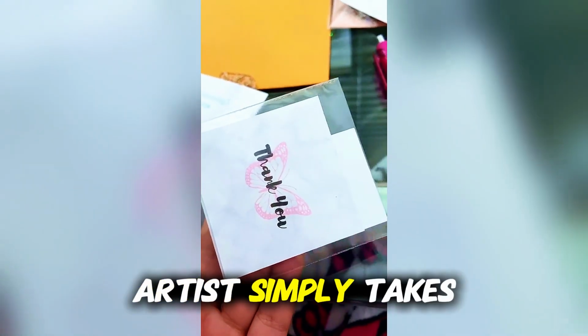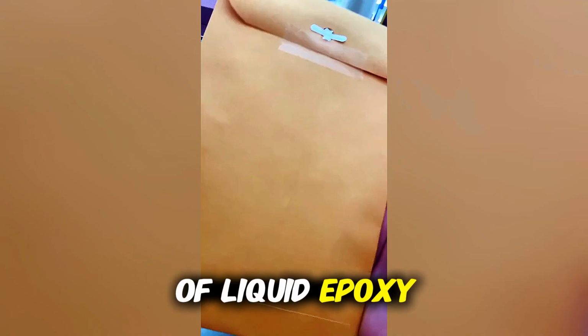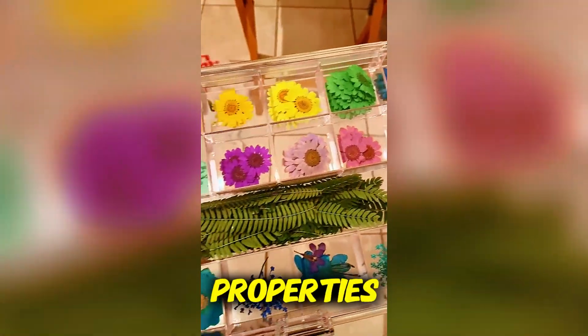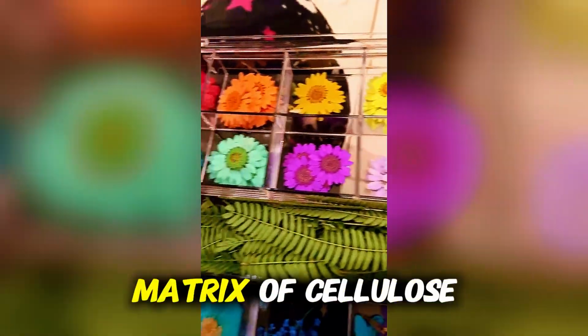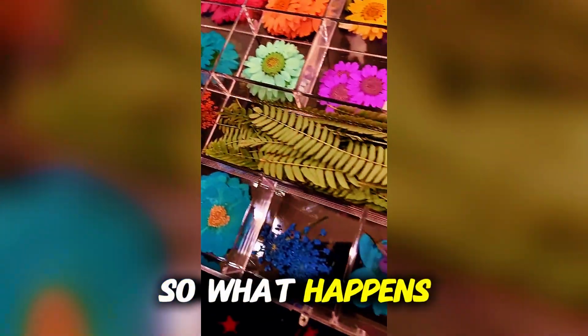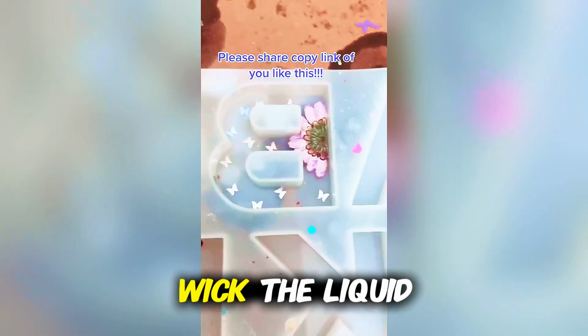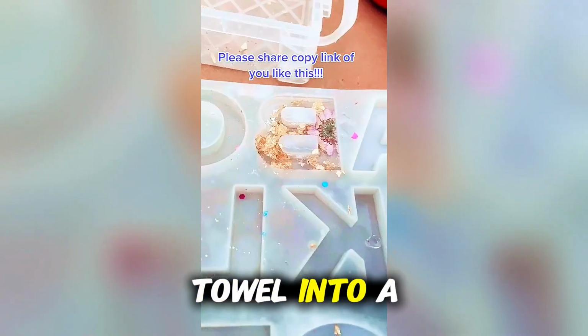Exactly. If an artist simply takes that raw, untreated piece of paper and drops it into a pool of liquid epoxy, the result is catastrophic. You have to consider the material properties. Liquid epoxy is a heavy, penetrating chemical polymer. Raw paper is a highly porous matrix of cellulose fibers. So it happens. The moment the paper contacts the resin, the fibers will aggressively wick the liquid polymer into their structure, much like dropping a dry paper towel into a deep fryer.